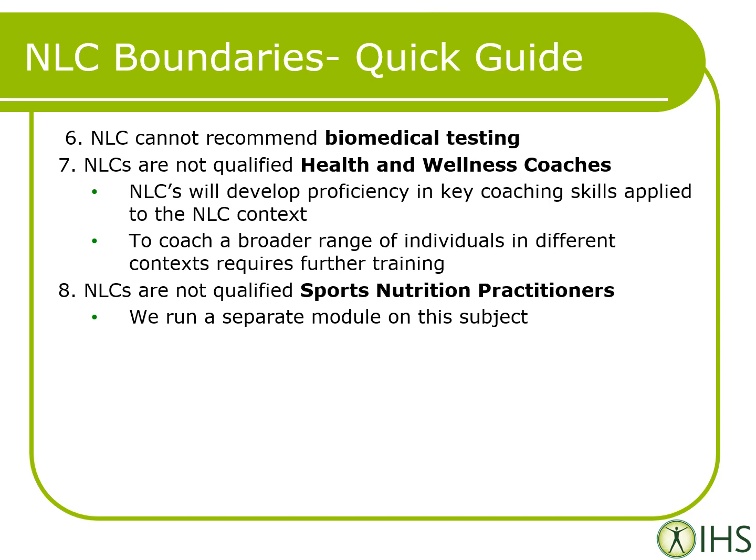NLCs are not qualified health and wellness coaches. This is very important to know because a lot of students go on and do the separate health and wellness coaching course that we do at IHS, and they can see the benefits. What you need to know for this particular course is that we've taken coaching skills from that course and integrated them into the nutrition and lifestyle coaching course. But you can't call yourself a health and wellness coach. You need greater study on this particular topic to get qualified. But you're going to see the coaching elements show up on the course as you progress.